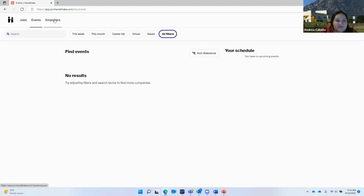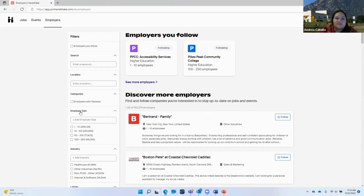Right. And then if we go to the employer section, a student has the option to follow employers. And what that means is a student would be notified of any jobs that the company is posting, as well as events. So for example, if a student has always wanted to work for Disney, they can search the Disney company, and they would be able to view a little bit more information about them as far as what positions they have currently posted, and they'll be notified if there are any new job postings, as well as any events. And then a student can follow and unfollow employers at any time.